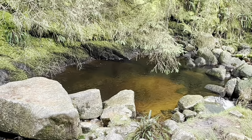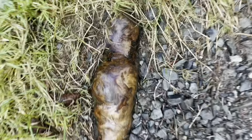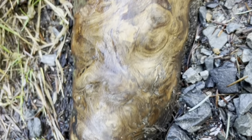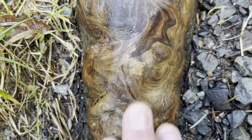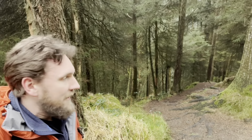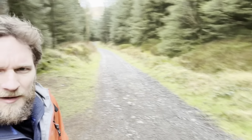Screaming trout. Possibly the most lovely marked bit of tree root sticking out here. Look at it. All marbled. And the award for most attractive tree root goes to... Got the heart pump in there. Back onto this track, heading east.